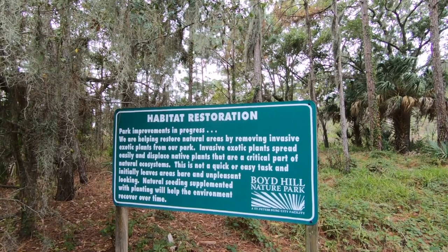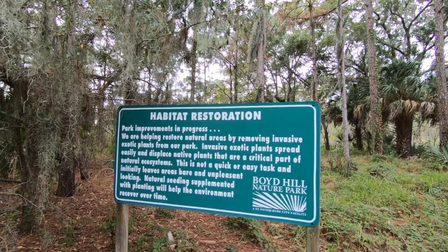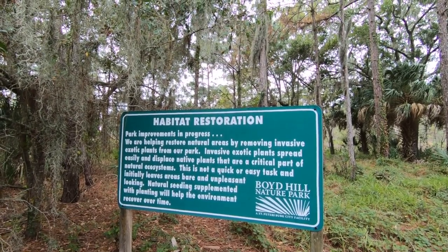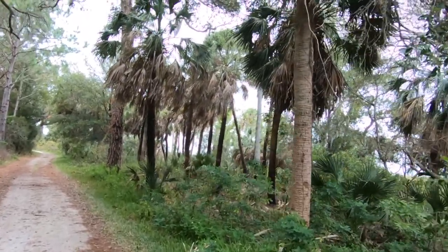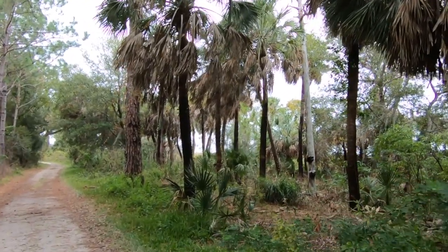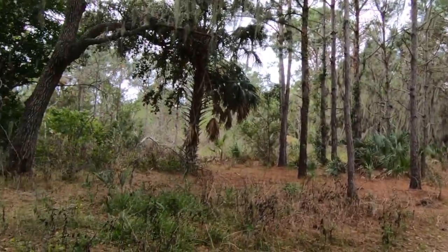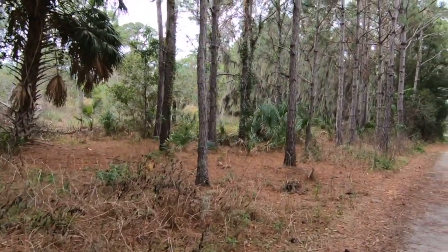This is interesting to know about native plants and invasive plants. You can pause it and read it if you want. I'm not going to bother reading it to you and boring people that are not interested, but it is pretty cool. It's hard to believe there's this much acreage of wilderness just outside the city of St. Petersburg, Florida, but there is. Kind of cool. I'm glad somebody saved it.